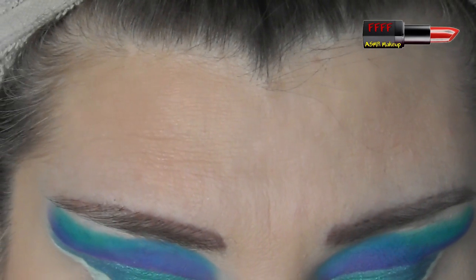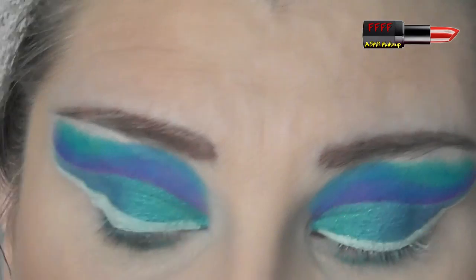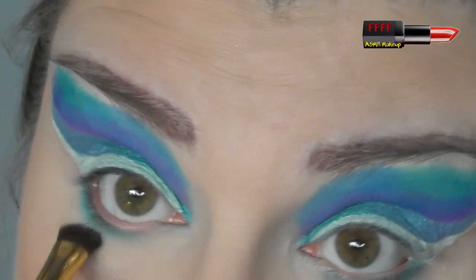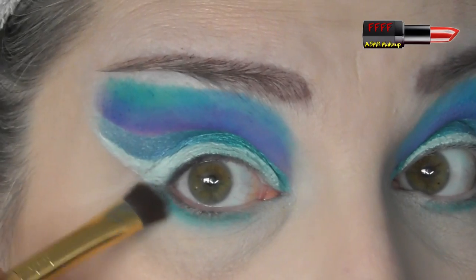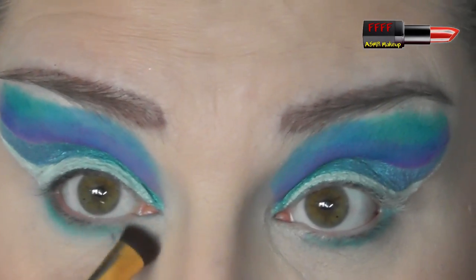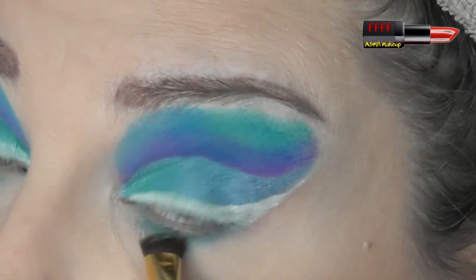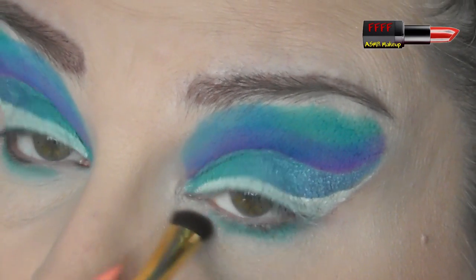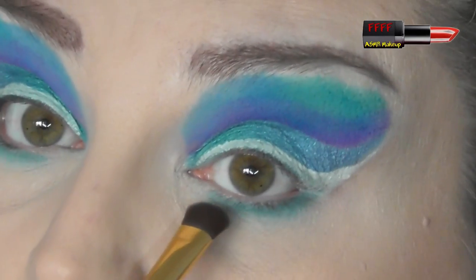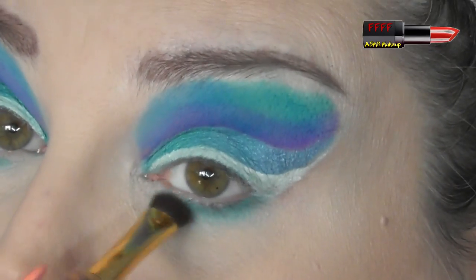I'm going to go in, I think, with I'm Cold, which I've not used yet, but it's a little bit lighter than Blue Blood. I'm just going to buff that underneath the lower lash line here to soften it and continue with the beautiful turquoisey bluey theme going on down here. Because obviously the cornflower blue, which is what I'm putting on now, mixes with the teal and gives this gorgeous sort of Caribbean turquoisey colour, which I think is really quite pretty and actually quite reminiscent of Breakfast at Tiffany's.